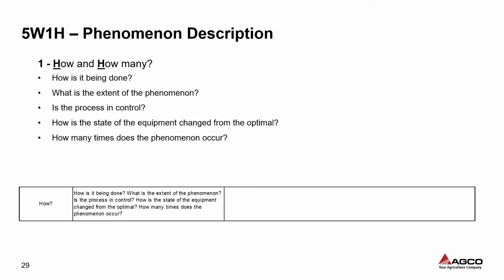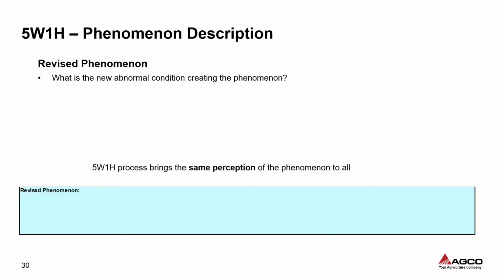And the last one is the how and how many. How's it being done? What is the extent of the phenomena? Is the process in control, or do we understand fully the process? How has the state of equipment changed from the optimal, and how many times does the phenomena occur? Once we have this identified, we're able to get to a revised phenomena.